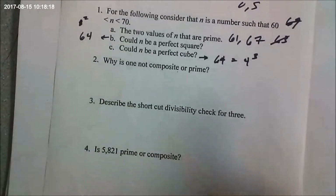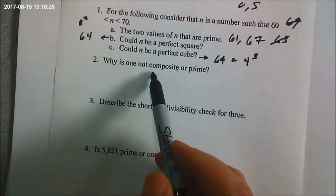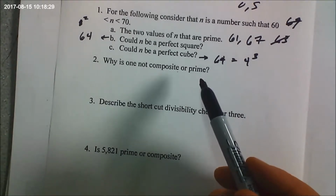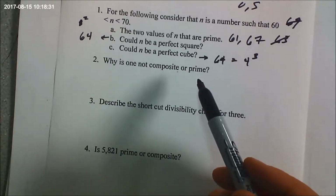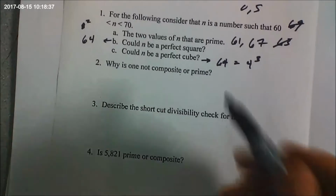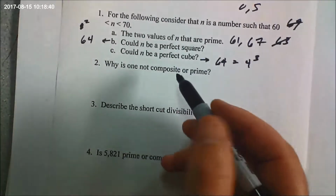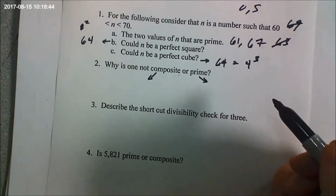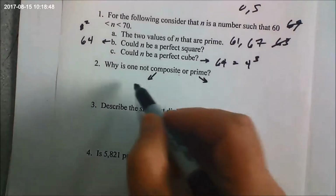Why is 1 not composite or prime? Natalie, who are you going to pick for that? You can pick anybody you want in here. Why is 1 not prime or composite? Samantha? Hi, Miss Beamer. Hi. So tell us, why is 1 not composite or prime? Because the product of a prime number and the natural number should be a unique number, so it can't be prime. And the composite number has more than 2 factors.